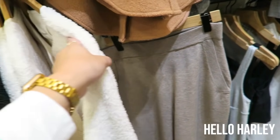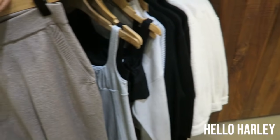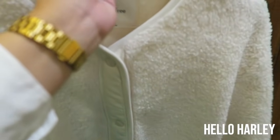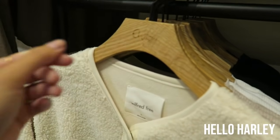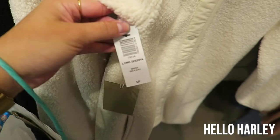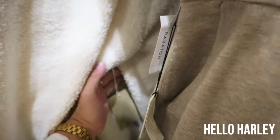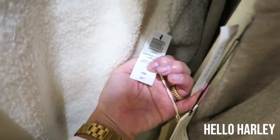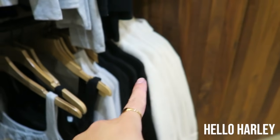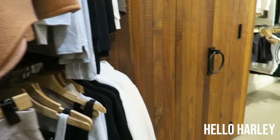I'm not sure. They have two Sherpa jackets, so the Ghana is right there, the actual Ghana long, and then they have this one version in case anyone is interested. It's the long Sherpa. I think this is much more affordable, but the price tag was cut off. Let me see if I can find a price tag. See, this one's 98 and that one's like 270 or something like that. Let's put that back. I don't like making a mess in this store.